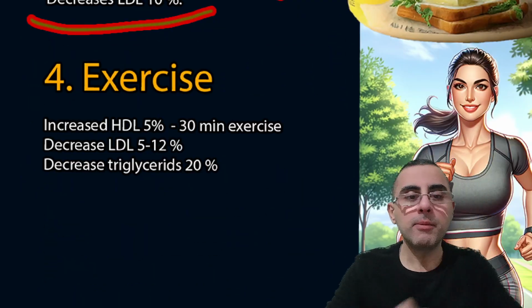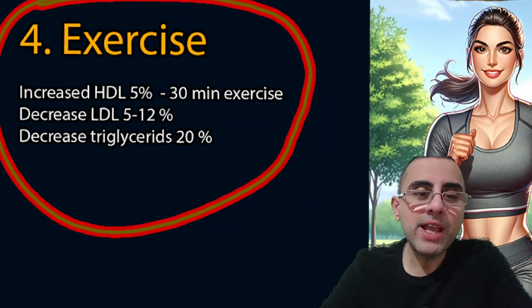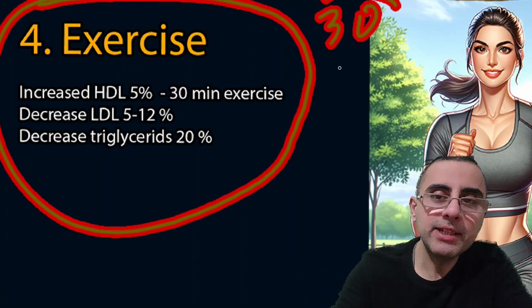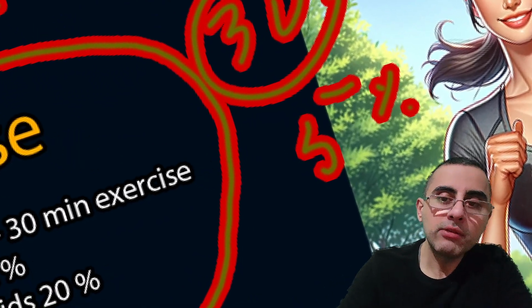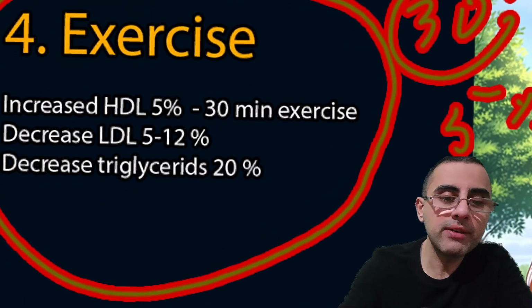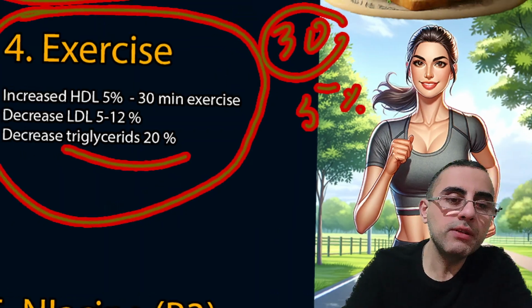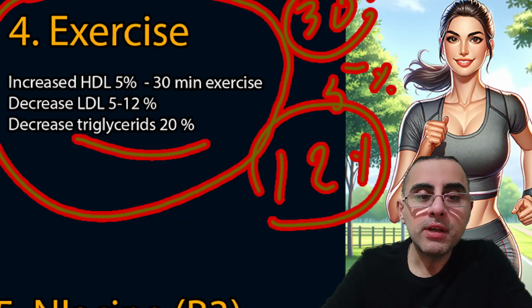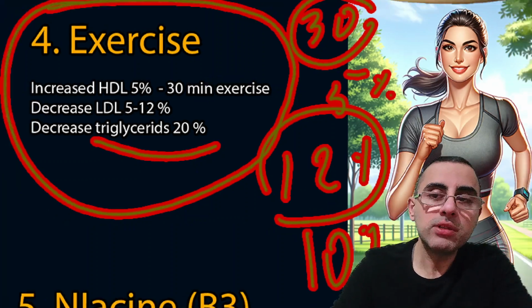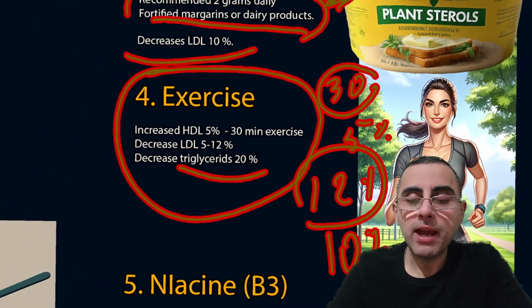And the fourth important way to decrease cholesterol level is exercise, especially aerobic exercise. And it's well evidenced that 30 minutes of aerobic exercise daily decreases LDL level around 5%. It increases good cholesterol level around 10%, and it decreases triglycerides around 20%. If your exercise level is more intense, these benefits are higher. For example, if you exercise intensively, then it decreases LDL level around 12%, and HDL can be increased around 10%. So benefits increase when you increase your exercise intensity. That's why exercise is important, especially walking, jogging, cycling, swimming. So aerobic exercise is very important.